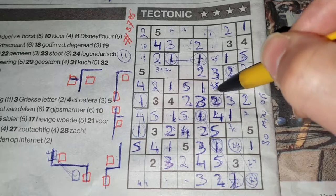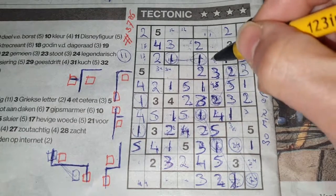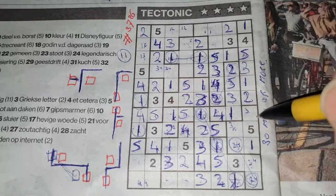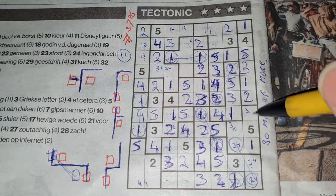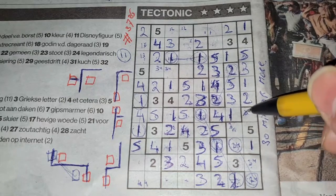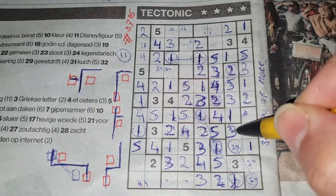Now we have a 5 here. So this box can't be a 5 anymore. That box should be a 5. And this box should be a 4. Alright. I've marked these 2 boxes with a 3. Now we have a 3 there. So this box cannot be a 3 anymore. That box should be a 3.